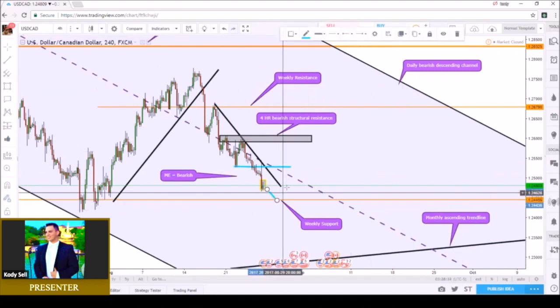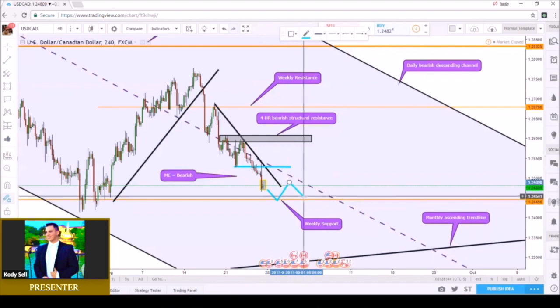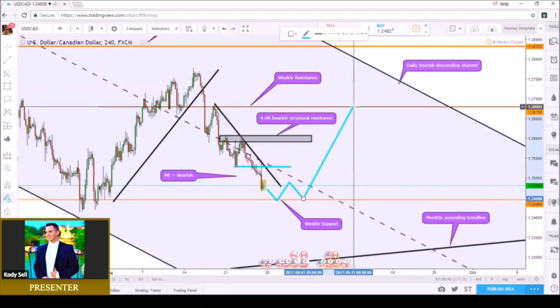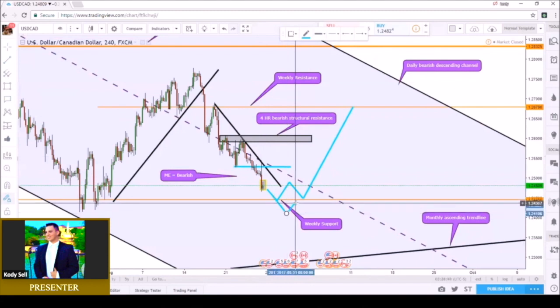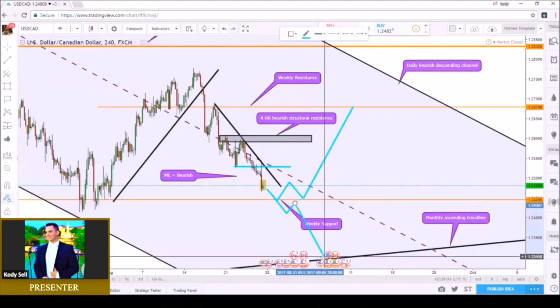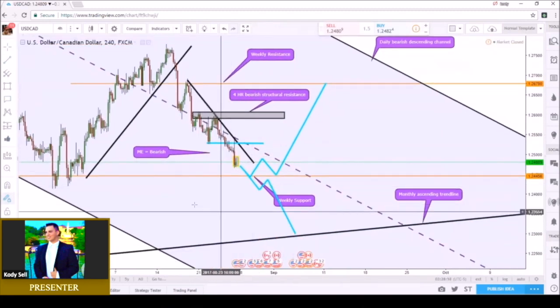Either A, break through, retest, and continue on, or B, break through here, retest, and continue down to this monthly level, right? So this just gives you some more clarity in terms of what's going on in the market, right?